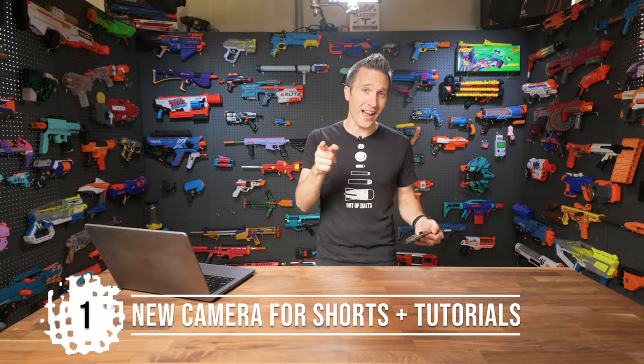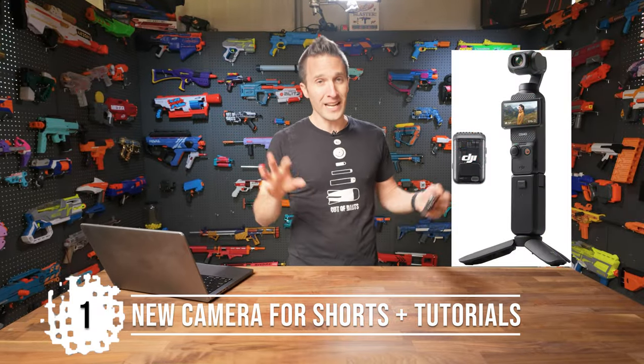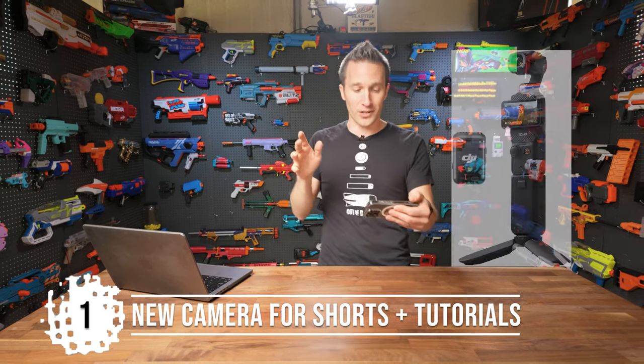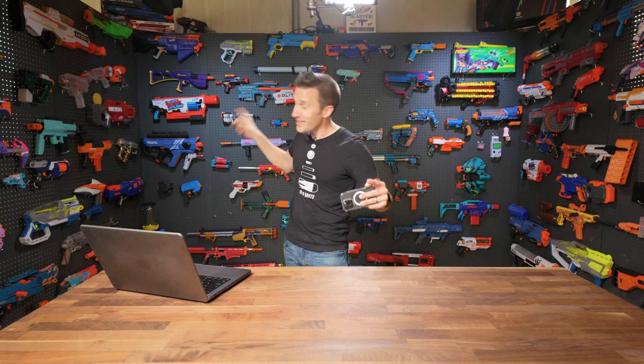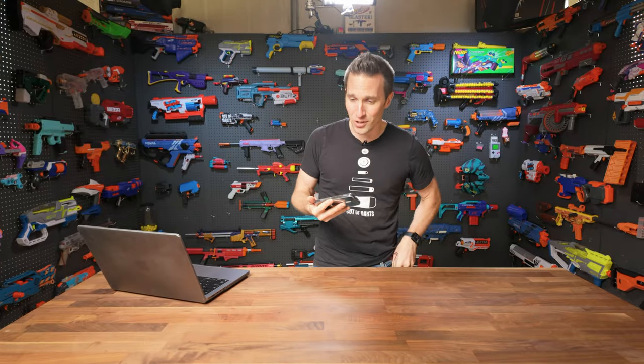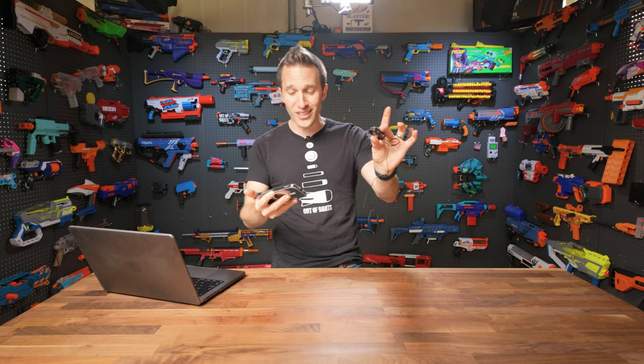It is the DJI Osmo Pocket 3. This is a little tiny camera that we now use for all of our overhead content and shorts. Now, it's not exactly tuned in for this setup, but it has turned out to be really great for overheads and videos. It's got this amazing little wireless mic that pairs automatically, and it is just a sweet little package.